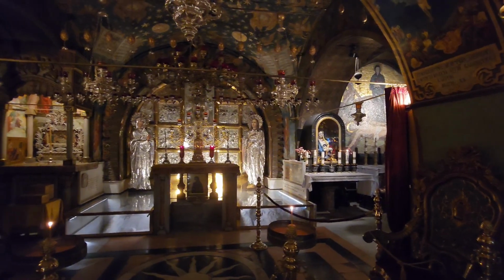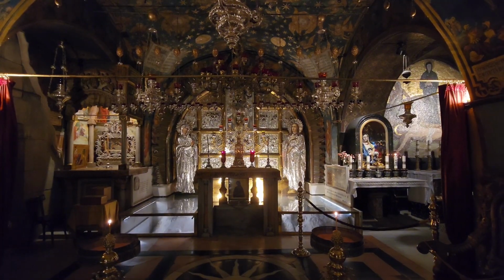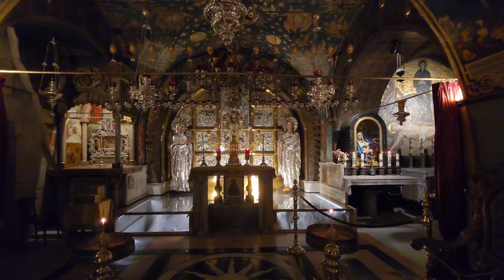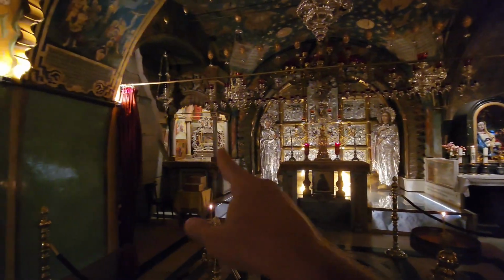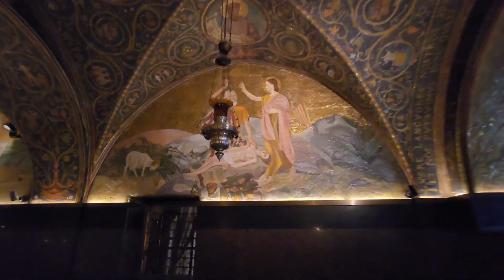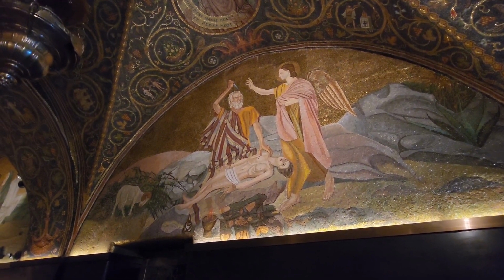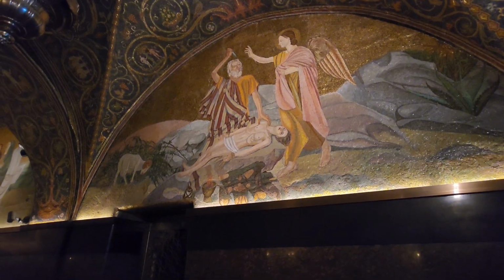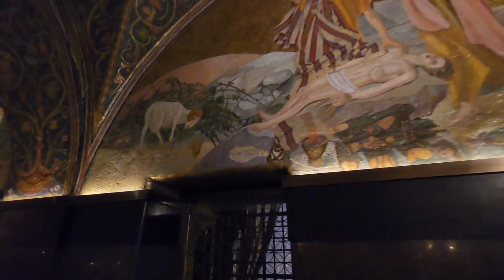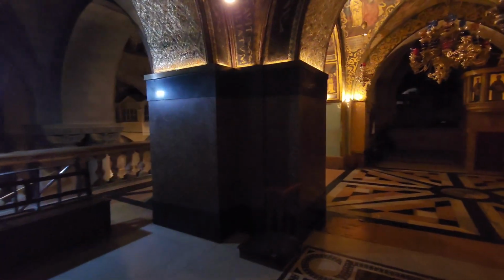For example, the Jews believe that Abraham sacrificed Isaac at Mount Moriah, which is now the Al-Aqsa Mosque, but you can see here one chapel of it. That's of the Greek Orthodox. And you can see right here the sacrifice of Isaac. And there is a huge connection between that and Jesus, because Jesus is the Lamb. He actually came to sacrifice himself for us, for our sins.